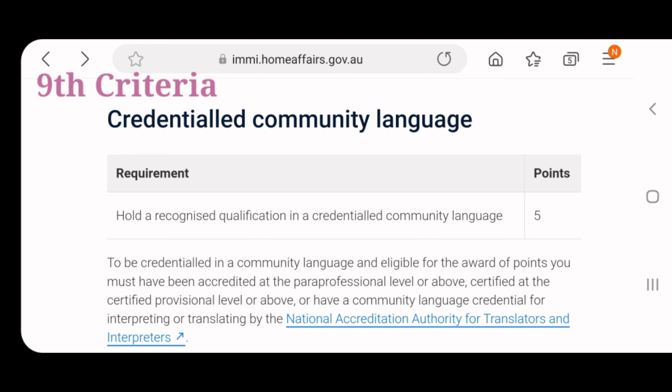The next criteria is credentialed community language. If you hold a recognized qualification in a credentialed community language, you will get 5 points. In our case, it's not applicable to us because we don't have this criteria, so our point is 0.